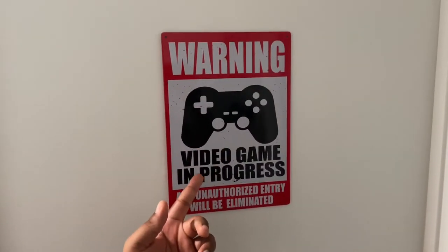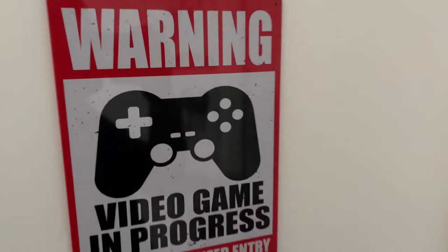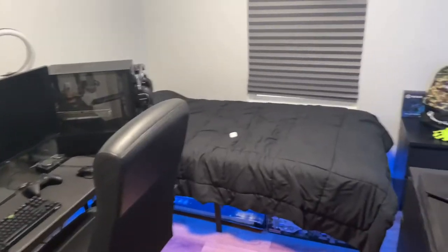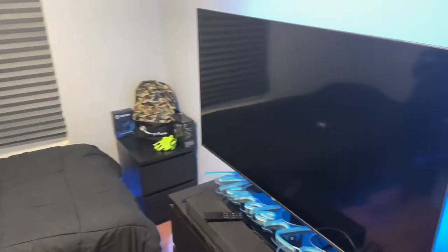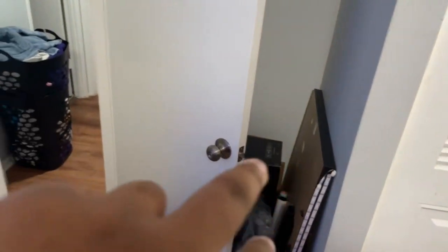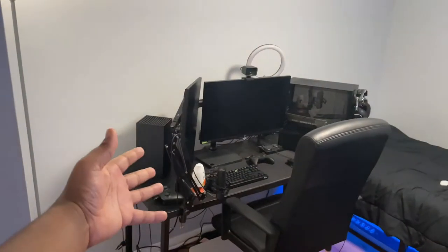Y'all already know. Always gaming. As soon as you open that door, boom. Look at that. So basically, this is the room. It's like my little dorm room. That's a little storage area for real. It's my closet. But when you walk in, you get greeted by the setup.